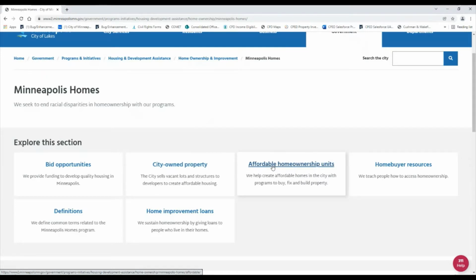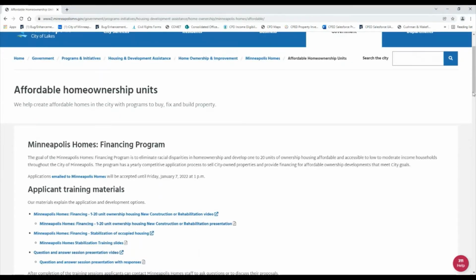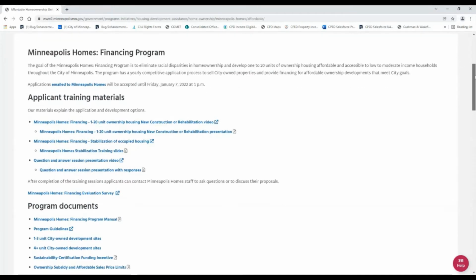So I'm going to click on Minneapolis Homes Financing first. And this is if you are asking for financing from the city. So the program webpage is laid out with applicable training materials. These are pre-recorded sessions similar to this that are then posted to the webpage. So there are YouTube videos that you can watch, and then you can also see the presentation documents themselves.